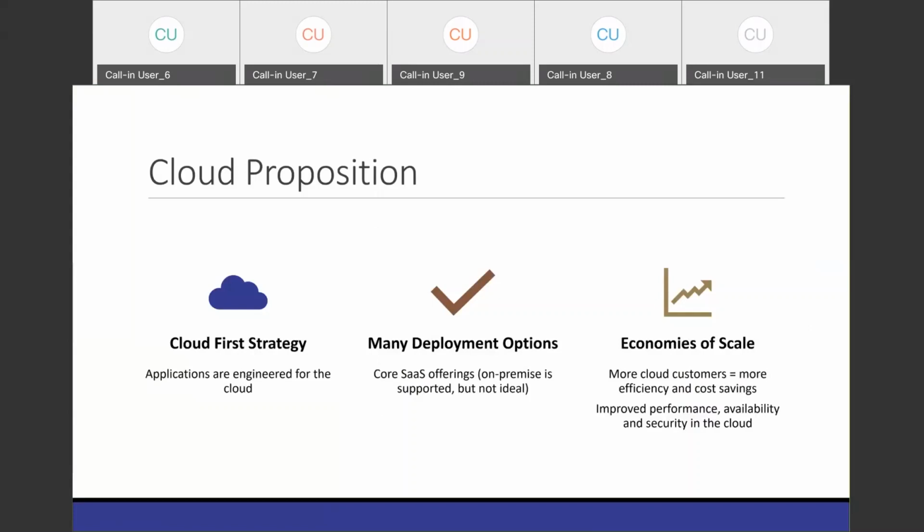I think it's important to note the cloud proposition. I think this is a big change all Infor customers are really aware of and are thinking through right now. It's pretty apparent as it relates to Infor and really a lot of enterprise IT functions. Cloud is first on everyone's mind as it pertains to the Infor applications. In my opinion, and I think what Infor may state, there's really a cloud-first strategy. So applications are engineered for the cloud and to be optimized in the cloud. That being said, there are still many deployment options available.